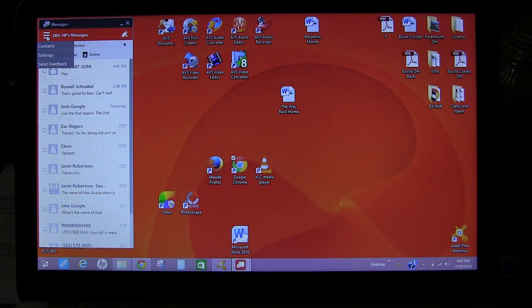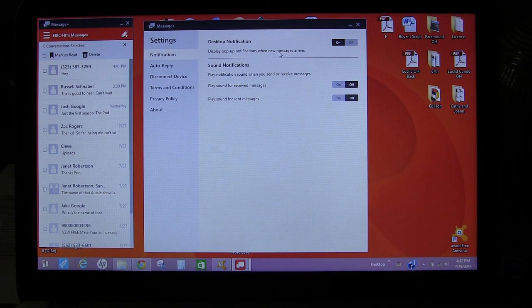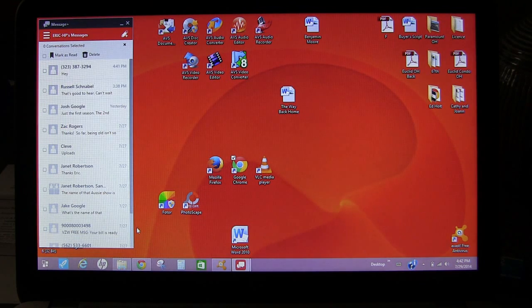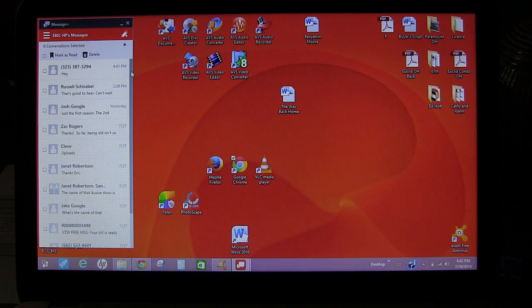If you click the menu button over here, you can go to your contacts, you can go to settings. You can see there's not as many settings, but there are some. You can have a sound notification in addition to the desktop notification, and you can have it for received messages or sent messages. You can set up an auto reply. You can disconnect the device if you want to, and that's pretty much it. It's very simple. Doesn't have a whole big complex options, but it does allow you to send and receive text from your PC, which is cool.